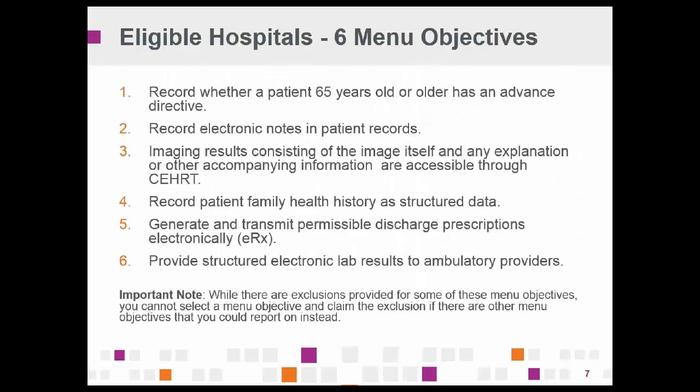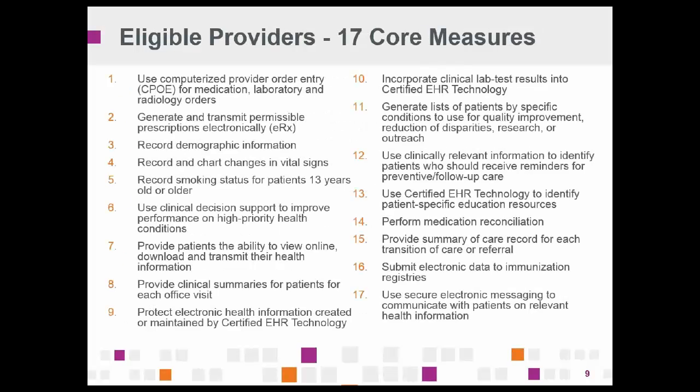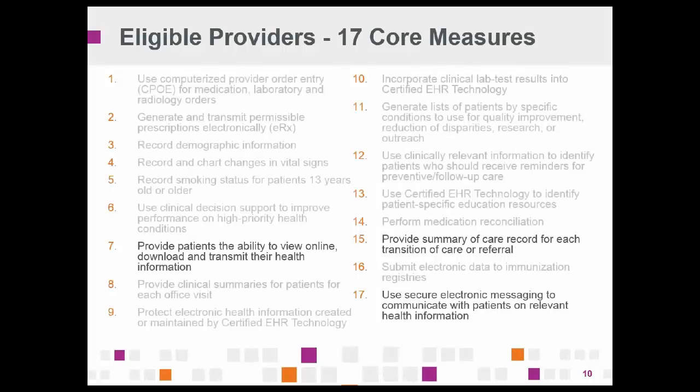When I look at the main objectives, we see areas where providing structured lab results to the ambulatory providers is available via direct secure messaging. Stopping for a moment to look at the eligible providers, they actually have one more core measure than the hospitals, and they still have the 3 core measure opportunities using direct.